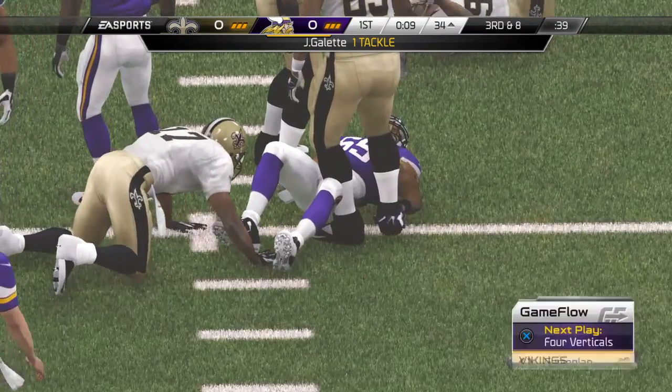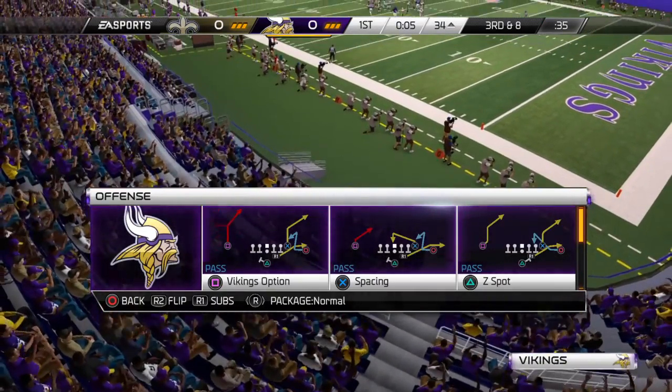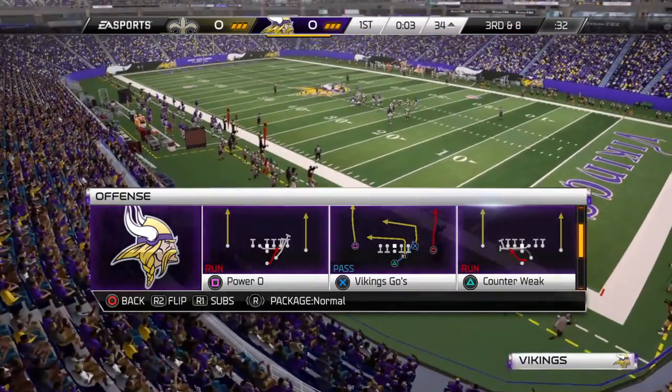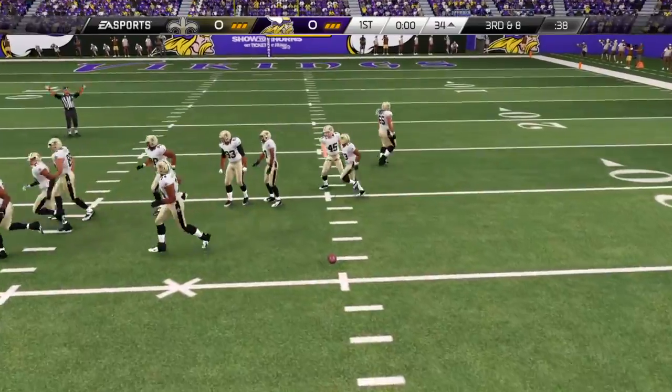The outside linebacker that time just did his job very well and gets in there and makes the tackle for very little gain. The Vikings need to get to the 27 to pick up a first.